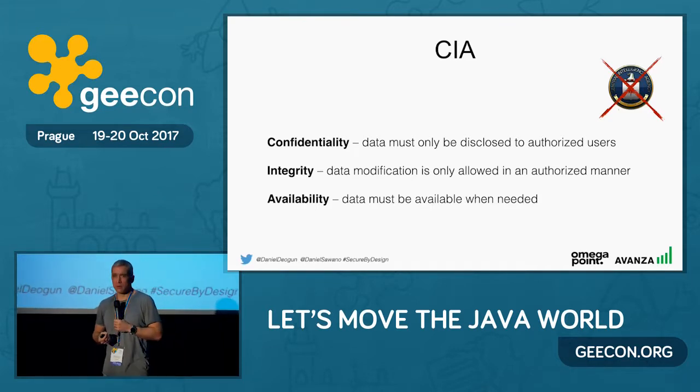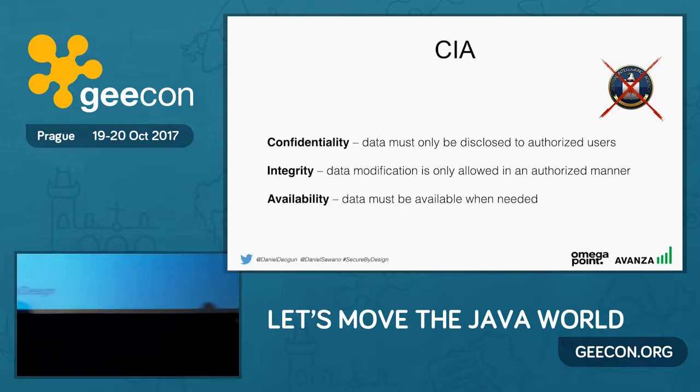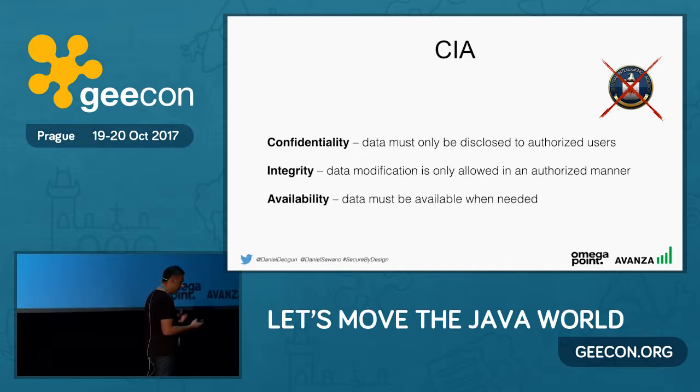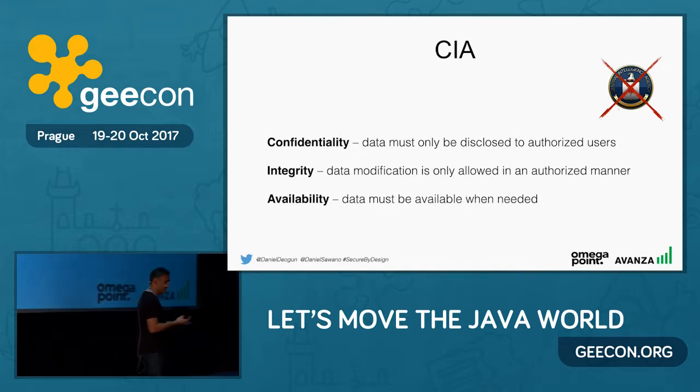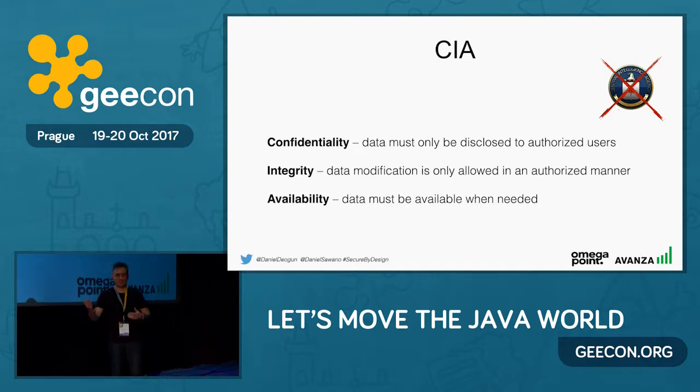So what's confidentiality all about? Well, confidentiality is quite obvious, I guess. I mean, we only want authorized users to access data that they're entitled to or allowed to, right? I mean, I'm not supposed to be able to access Daniel's medical records, or he can't access my account and stuff like that. Makes sense.